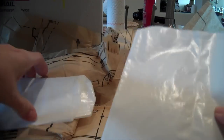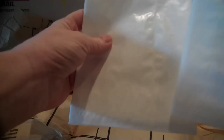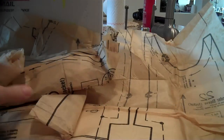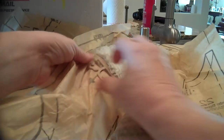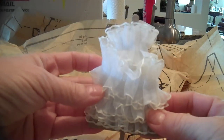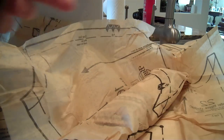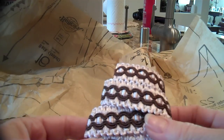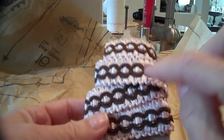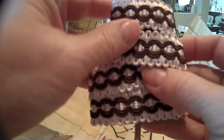Oh, some glassine bags. Thank you. Oh, wow. You just could have sent me these. I've been wanting some of these, too. Thanks. Thank you so much. Oh, look. Some trim on a little dress form. That's really pretty. I like that. Oh, and some more. Oh, that's pretty. Pink and brown. The mini I just started is pink and brown. So that'll go good in there on a dress form.